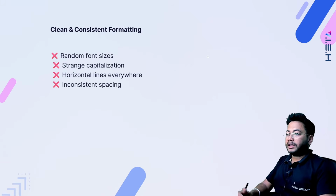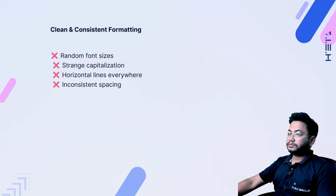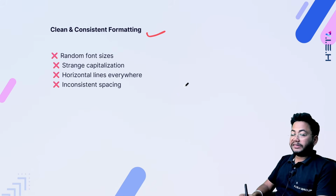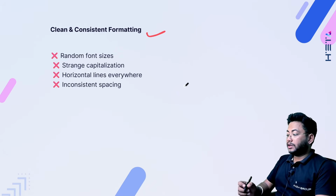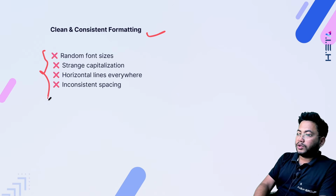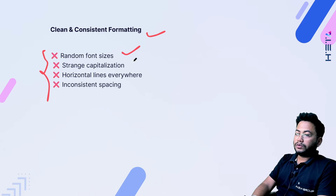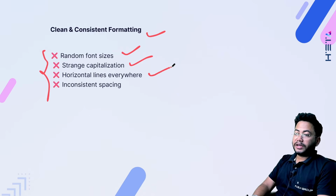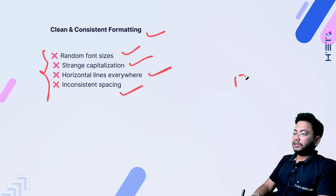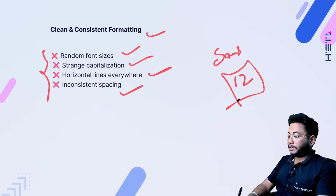Now the third strategy is very simple: clean and consistent formatting. A messy resume always kills your chances instantly. You need to avoid random font sizes, strange capitalization, horizontal lines everywhere, and inconsistent spacing. This is going to kill your resume. We usually use a sans-serif font, and size 12 is the format that can usually be used.